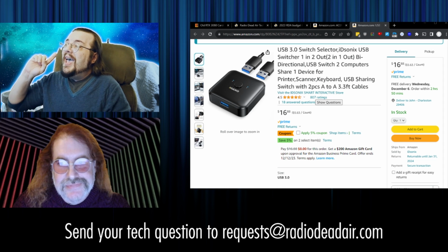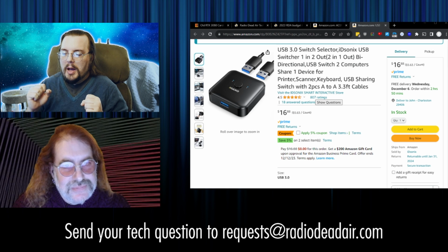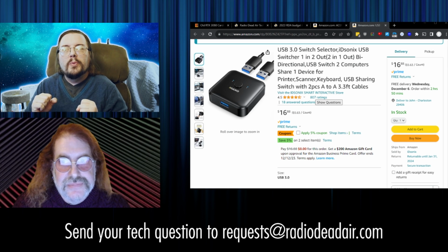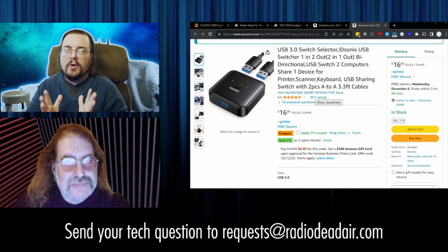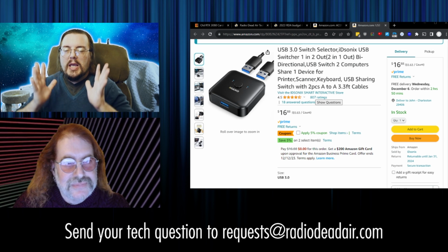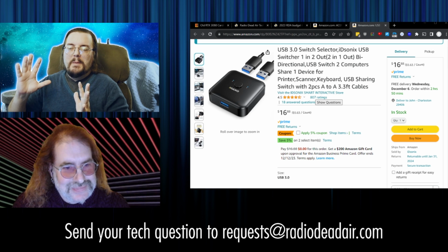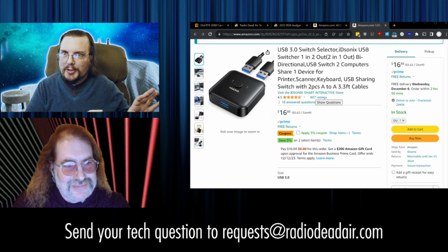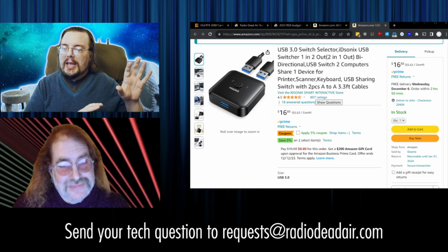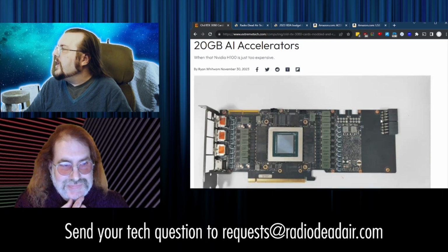But one of the things we were looking forward to, with the death of crypto, was potentially cheap used video cards. However, because these video cards can also be used for the AI bubble, life has found a way.